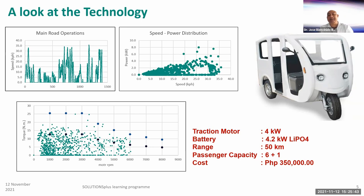And this currently costs around 350,000. So why am I showing this? If someone offers you a tricycle to be used on main roads with a passenger capacity of around six passengers, then you have to check what the traction motor rating is and what the battery rating is. If it's below that, then it could be underpowered. Of course, it depends on how you're going to use it and what the speed really is in the areas where you're going to use it.